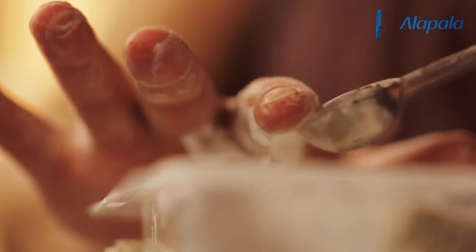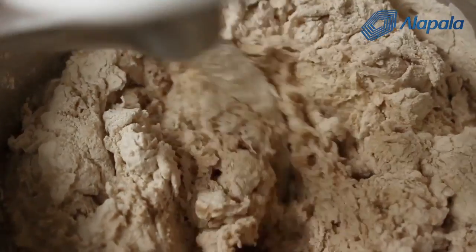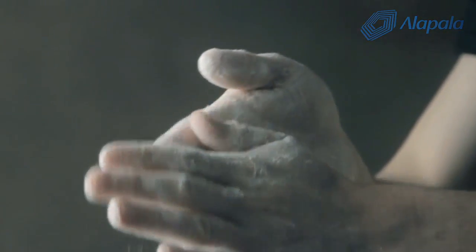Water? Sugar? Salt? Flour? When you consider that bakery products are right at the centre of our lives, it is important to know about flour. So how is flour produced?